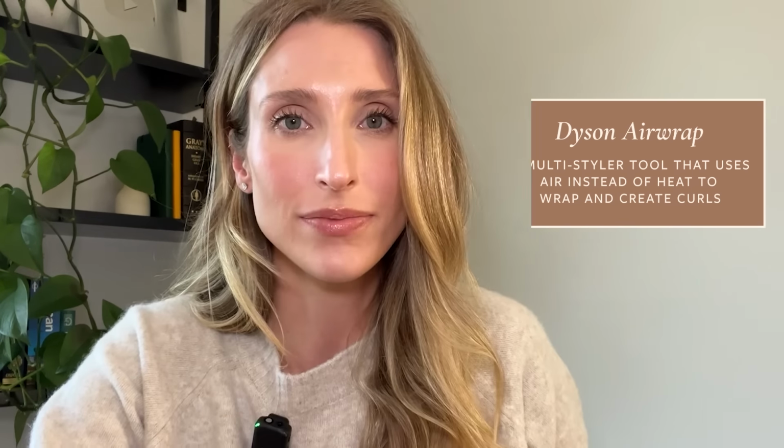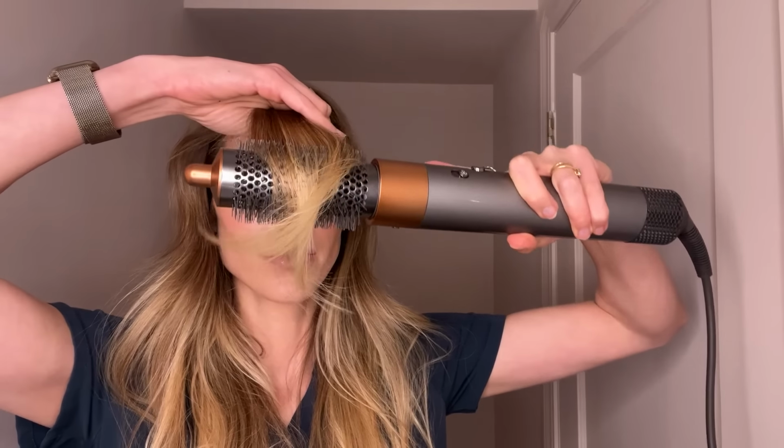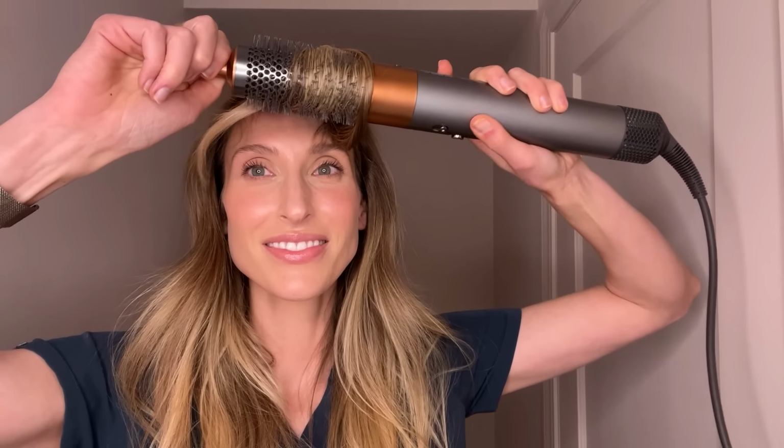Now, I'm not blow drying my hair every day. I only wash my hair a couple times a week, but I have some pretty gnarly cowlicks up in the front. And when I get sweaty during a workout or sweaty in clinic, they start to kind of show themselves. So even if I'm not using the Dyson throughout my hair every single day, I will use it to refresh the front pieces every day just so that it lays a little bit nicer.